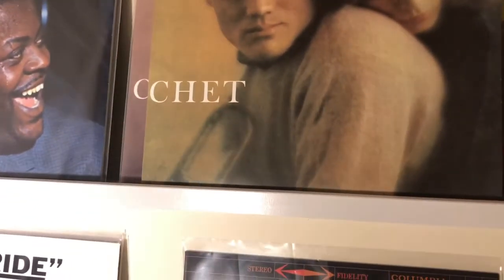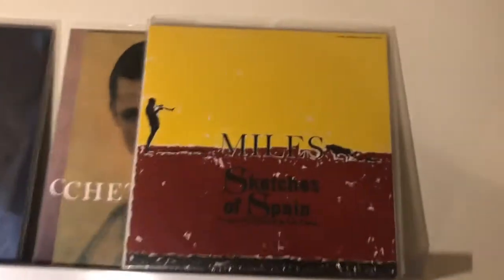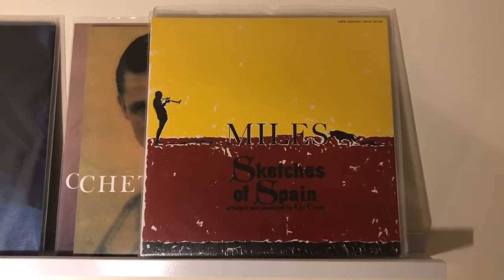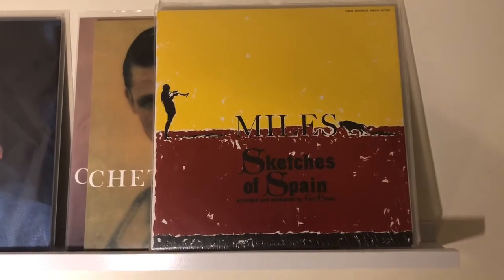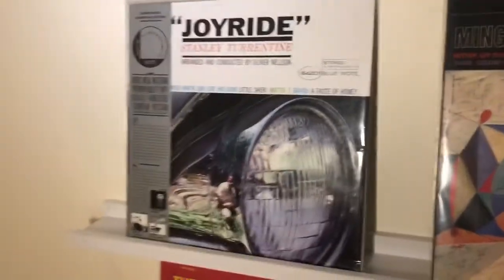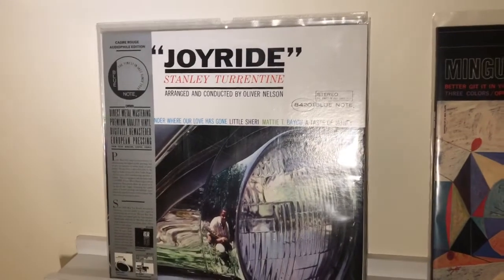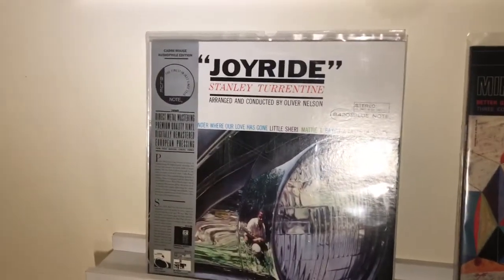Even better sounding, also on Doxy, is Miles Davis's Sketches of Spain. Now that's on 45 RPM. I think that's a digitally sourced mastering as well, but I tell you what, it sounds fantastic. It really does. In France, Pathé in the 80s did a number of re-releases of Blue Note titles under the Cadre Rouge label.